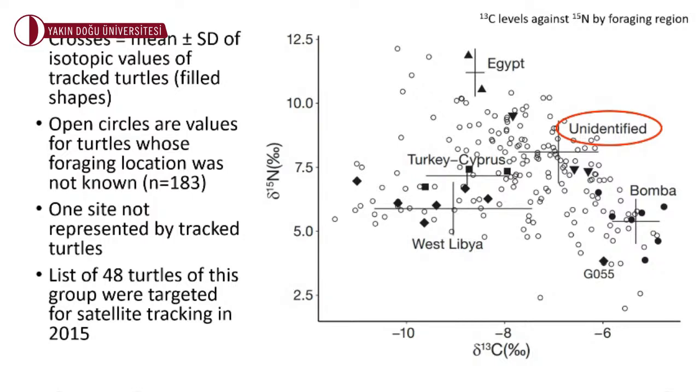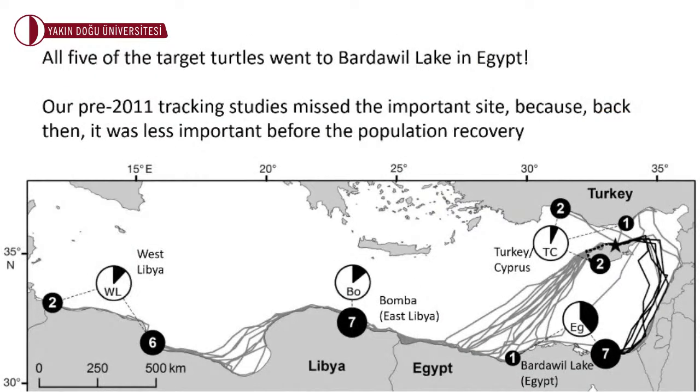So Phil Bradshaw developed a hit list of 48 turtles from the Alagadi database, whose N15 and C13 values were at the center of this cluster. The field team carried a list of the flipper tag numbers, and we chose 5 of the target turtles to track. I believe this is the first and perhaps the only example of an animal tracking study where such detailed analysis has been carried out to plan and track them. All 5 of the target turtles went to Bardawil Lake in Egypt.